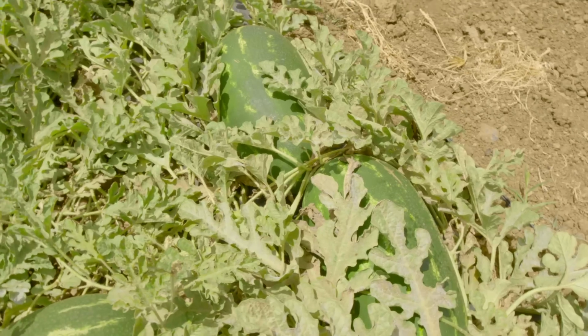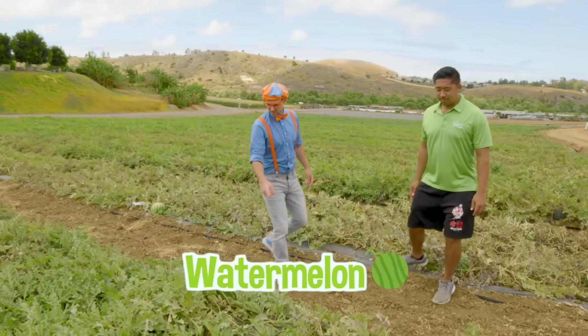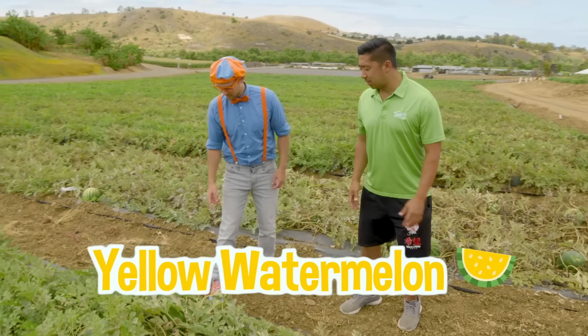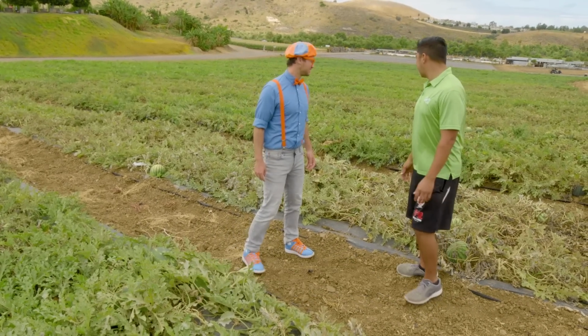Whoa. What are these? Those are watermelons. Watermelons? Wow, it looks like there's two different kinds. Yeah, there's these small round ones. Those are yellow watermelon. Okay. And those big oblong ones, those are red seeded watermelon. Wow, can we pick a couple? Yeah, let's find some to pick.